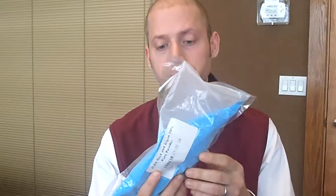You flush it down your toilet. You just take this and divide it into 4 parts. Each part of the bag is ½ a pound. You flush it down 4 times right in a row. It goes down, and then in a few days the roots, either the growth stops, or sometimes the roots that are already in there will disintegrate and it'll free up your pipe. So that's one way to really help with plumbing.